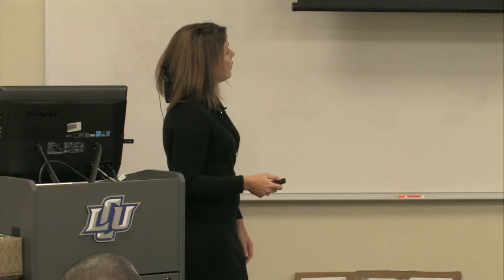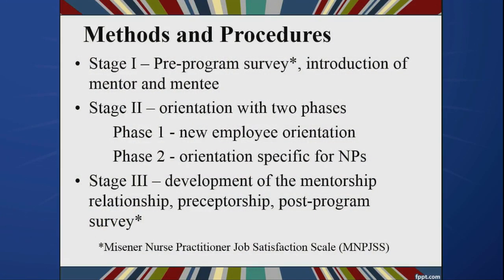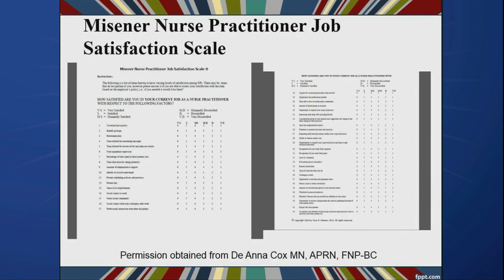So I wanted them to do a program survey. The survey I actually used was the Meisner Nurse Practitioner Job Satisfaction Scale. Introduction of mentor and mentee. Stage 2 was orientation with 2 phases. Phase 1 was just the general new employee orientation, and then we would have an orientation specific for the nurse practitioners. Stage 3 would be development of the mentorship relationship, preceptorship, and then the post-program survey. I did obtain permission to use the survey from Deanna Cox. She developed this scale.